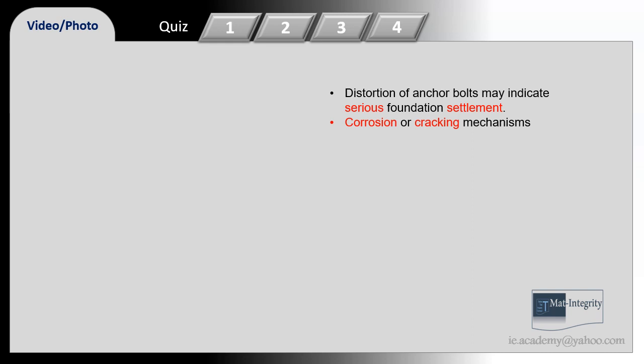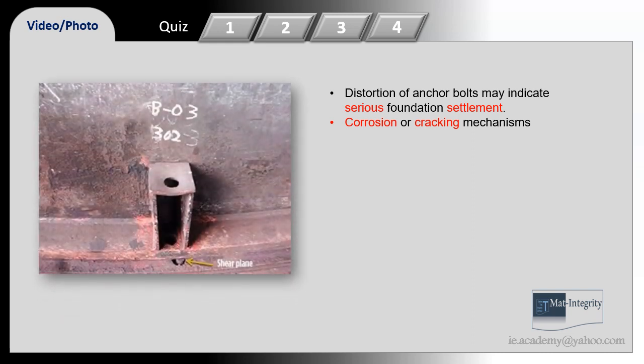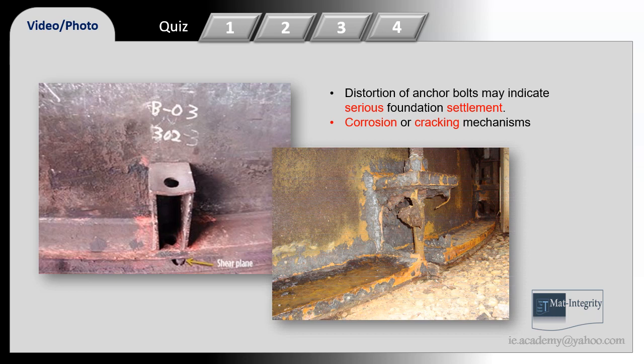Basically, there are two types of anchor bolt failure. The first type is the distortion of anchor bolts due to serious foundation settlement. In such a case, the anchor bolt will be under shear, then ruptured as shown in this photo. The second type is the damage due to corrosion or cracking mechanisms. An example of a completely corroded anchor bolt and bracket can be seen in the second photo.